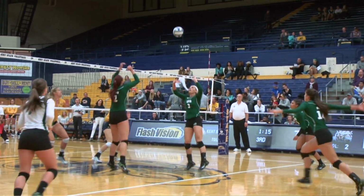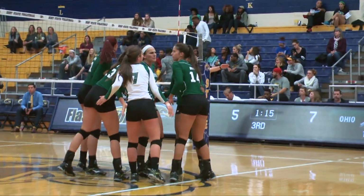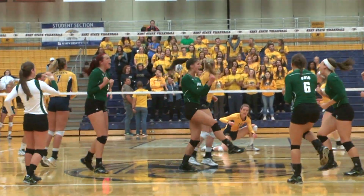But if it goes past the block, I think the blockers really trust me to get the ball up, and so I want to do that for them so they can transition and get a kill off that dig. And that's when the Bobcats' powerful defense becomes their biggest offensive weapon.